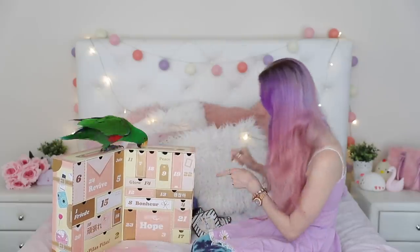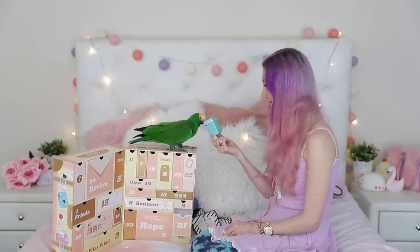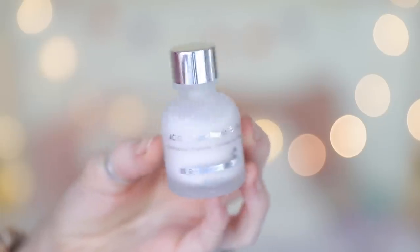Where's 21? Down here. AC Clear Spot Magic Powder. More powder. Oh, it's so cute. That is not powder, that's liquid. I'm so confused. I don't like the smell of this at all. It smells like feet and medicine. This product kind of confuses me.